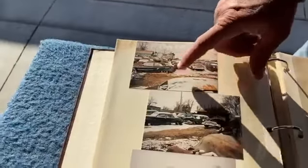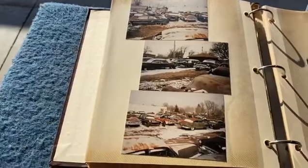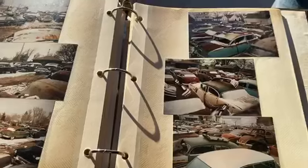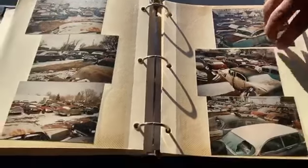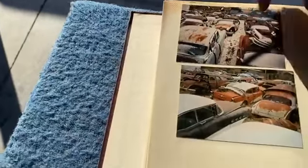Back to some more Buicks, a 49, 52. Lots of cool stuff. Now, a lot of these cars have either been sold off or they were all moved to my place. These lots are all empty now. 54 Buicks. And we've got a couple last ones here, some 56, a 55, some things like that.